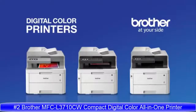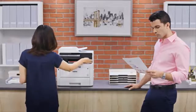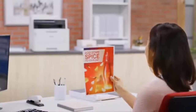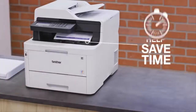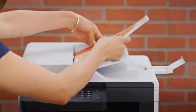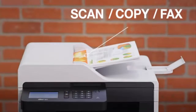Brother Digital Color all-in-one printers make color printing affordable, delivering high-quality, vivid color prints, wireless capabilities, and features designed to help save time and money while helping you realize your vision for your business. Time-saving features include generous capacity paper trays, fast print speeds, and an automatic document feeder that lets you scan, copy, or fax stacks of documents.